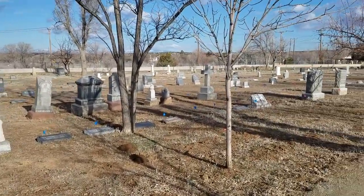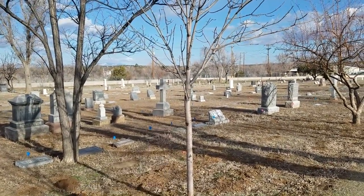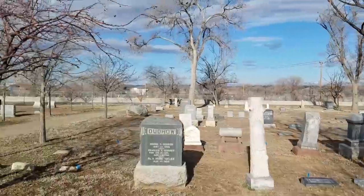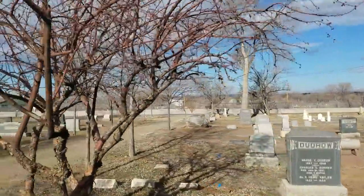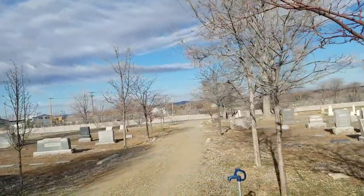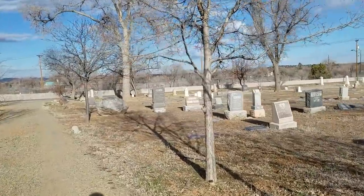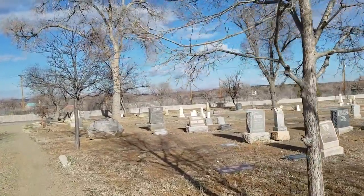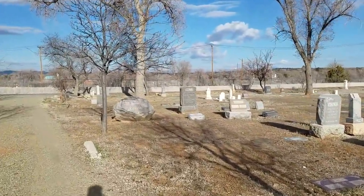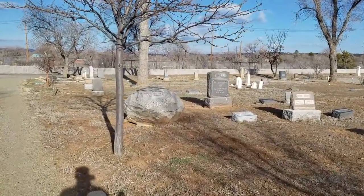So it's an interesting cemetery. We've got a cross right there. I see a big, huge boulder over here that's interesting. Let's go have a look at that. I mean, that's quite a marker right there. That's not going anywhere.